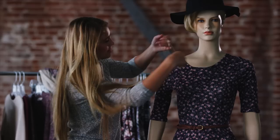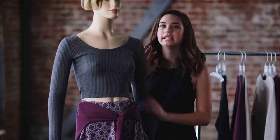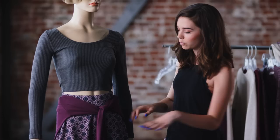We did it! I picked this outfit because I am in love with these crop tops. I want one in every color, I think they're awesome. They're like fitted, but cropped, amazing. It goes perfect with the circle skirt. And I think the colors really work because you can tie this around and it just pulls it all together. That's why I like it.